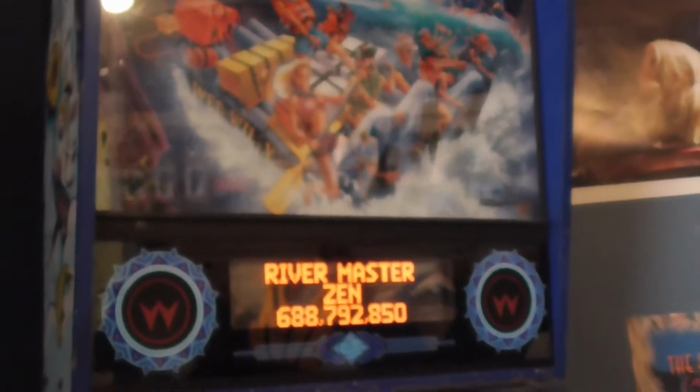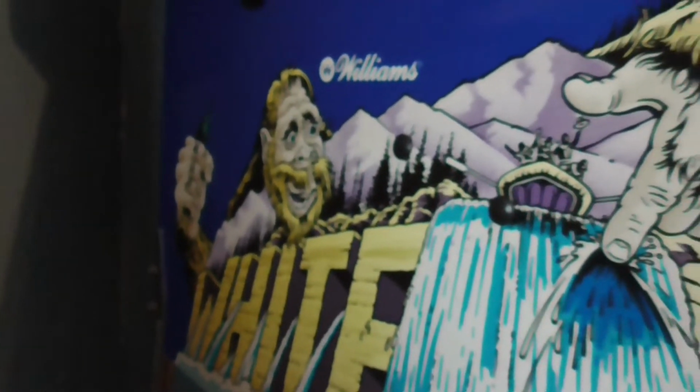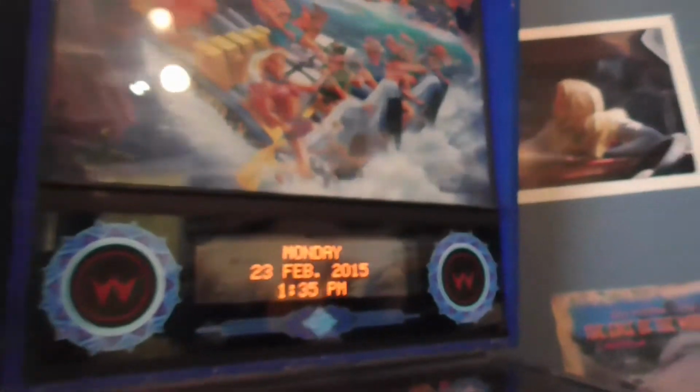There's a pinball game in the outfitter store called Whitewater, and it has Bigfoot on it. And this goes through Bigfoot's cave. And Bigfoot is there.